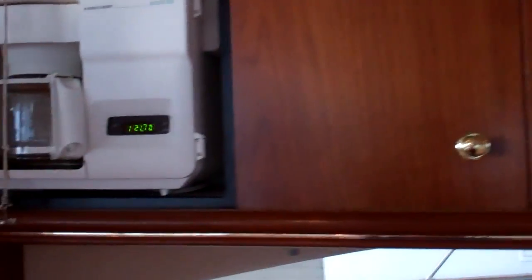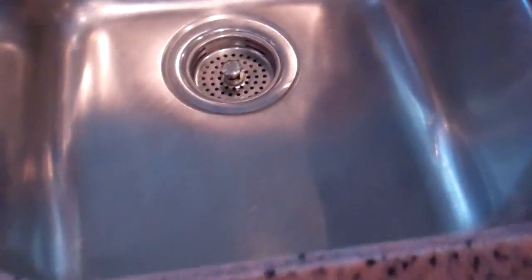And one thing you'll notice is a ton of storage. Has storage up in these cabinets, right by a coffee maker. Then down below, you get a 3-burner stove, ton of counter space, and then 2 large sinks, and below the counter space and sinks you have more storage.